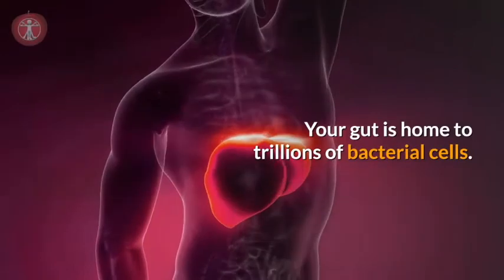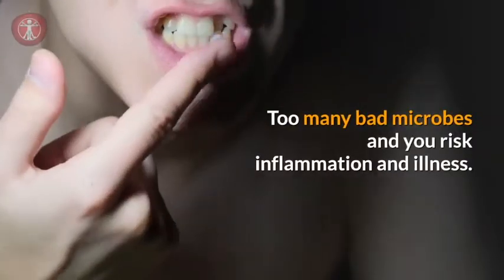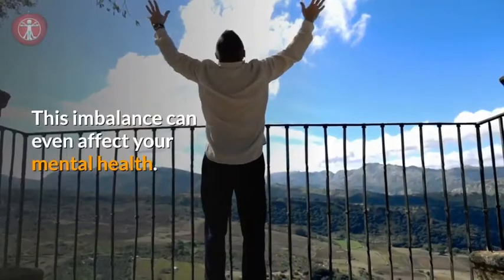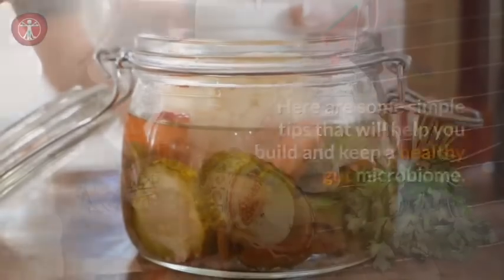Your gut is home to trillions of bacterial cells, good and bad. A healthy microbiome is a balance between both of these. Too many bad microbes and you risk inflammation and illness. This imbalance can even affect your mental health. Here are some simple tips that will help you build and keep a healthy gut microbiome.